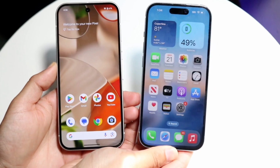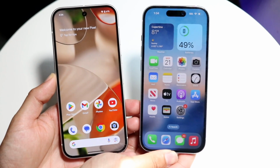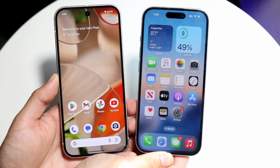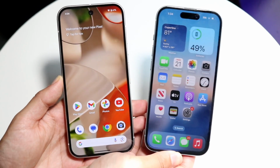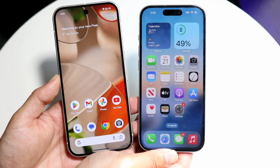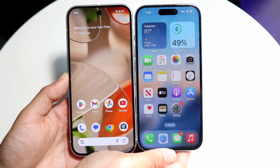Everyone, it's time for us to go and take a look at the Google Pixel 9 and compare it against the iPhone 15 and see how these two phones hold up and compare against each other. Now, these two phones are competitors right now. We're about to be getting the iPhone 16, but still, these two phones share a lot of similarities, and let's see how they compare.